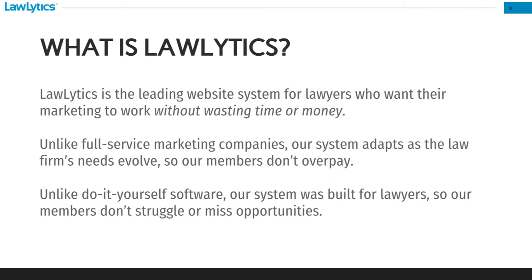And we have two different types of competitors. On one side are full-service marketing companies like FindLaw and Martindale Nolo. And LawLytics is built to give attorneys all of the upsides of using a full-service company, but without exposing you to the potential risks and downsides. And on the other side are do-it-yourself website software programs, things like WordPress or Wix, that are usually cheap or free to use. But the problem there is that these programs tend to come with steep opportunity costs. Attorneys often struggle to make them work, and that has them wasting their time and missing opportunities along the way. So while both full-service companies and do-it-yourself platforms are viable options, LawLytics offers a more practical solution for lawyers.